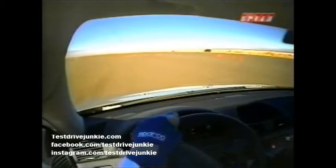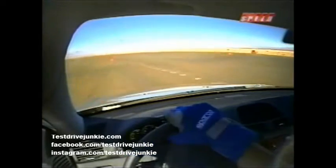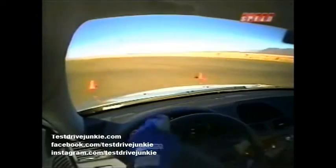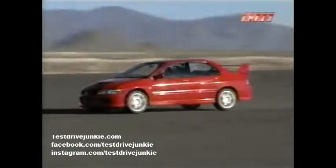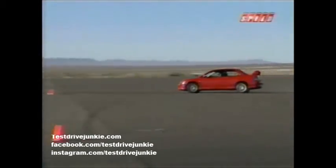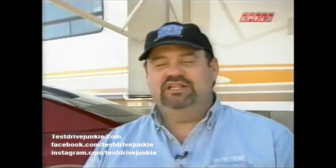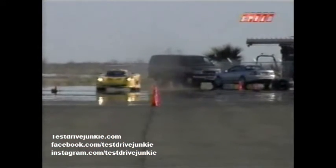More is not always better, as the CL55 stability control held it to a last place run, nearly 10 miles per hour slower than the affordable Mitsubishi. The Evolution by Mitsubishi is one of the great surprises of this entire test, and it's one of the new breed of rally-inspired performance machines, all-wheel drive, turbocharged four-cylinder engine with a little over 270 horsepower, and a lot of performance for the money. But it was the Mosler that owned the slalom course hands down.